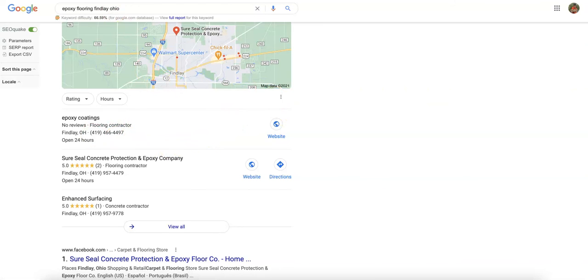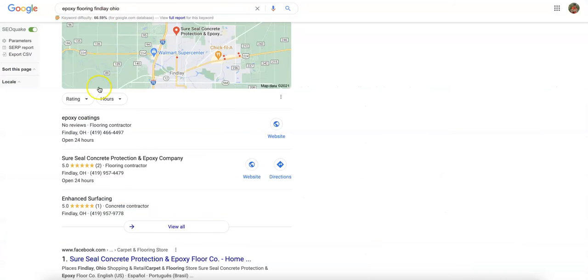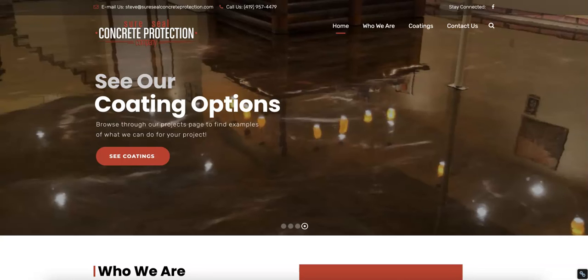And backlinks, you want to go back and see where your competition is getting links from, go after all of those, and then a bunch more again so that Google sees you as the authority when someone's searching for epoxy flooring in Findlay, Ohio. And citations will sometimes give you these backlinks, commenting on blogs, and asking friends to link back from their sites. And if you implement these 3 strategies, you can most definitely start outranking the competition on Google.